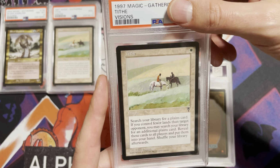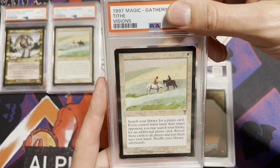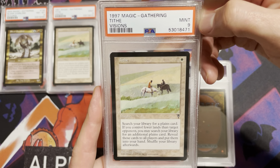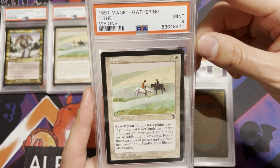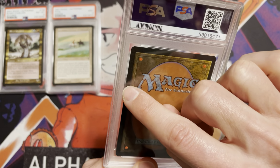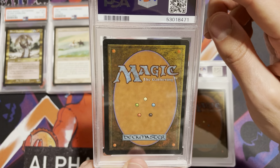The front looks really nice. Well centered and very clean. I'm gonna guess 8 or 9. It might be a 9. Another 9. All right. This might be a 10. This card might have been a 10 if it wasn't for this one little nick right here. It looks pretty good.